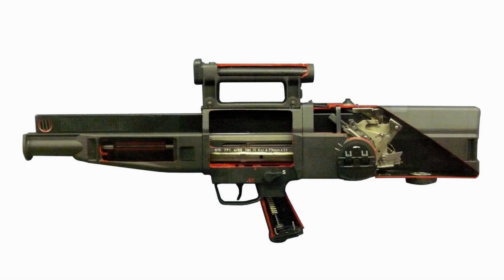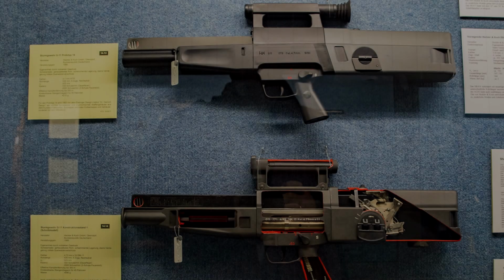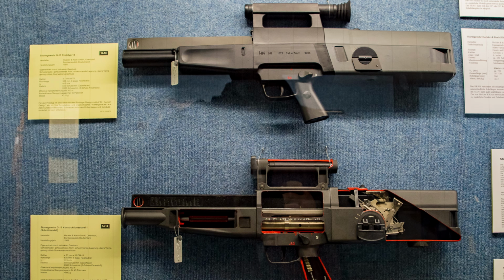At the heart of the G11 was its rotary breech mechanism, a cylindrical chamber that rotated to load, fire, and chamber the next round. This enabled the gun's most insane feature, hyperburst mode. In this mode, the G11 fired 3 rounds at 2,100 rounds per minute, before the recoil from the first shot even reached the shooter's shoulder. The result? A tight cluster of bullets that struck the target almost simultaneously, massively improving hit probability.